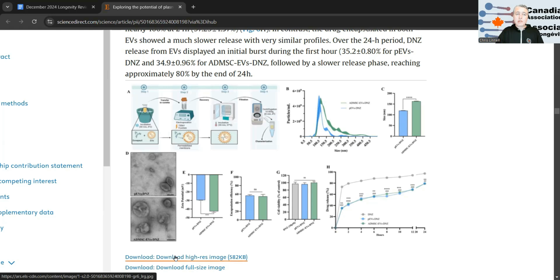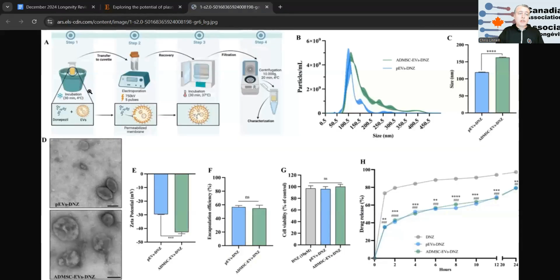So I'll make this one a bit bigger and clearer. You can see in A on the top left how they added the donepezil into the EVs, and then they checked out the size of them once again, and various different sizes of them. And more importantly, they also checked out the toxicity when they were given to cells, and basically the toxicity was the same, if not better, compared to donepezil on its own when given to the cells.